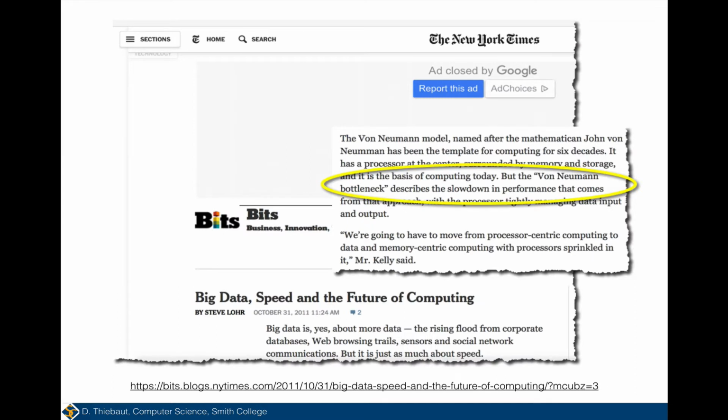So here's an example of an article in the New York Times, where we see the sentence highlighted in yellow that says that the von Neumann bottleneck describes the slowdown in performance that comes from, etc. This appeared in the New York Times in October 2011, so fairly recent. It's mentioned there, and it's directly connected to what we have seen in this course. So we're going to take a look at that.